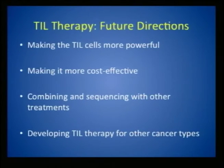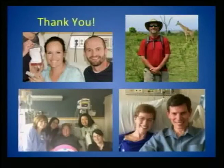And then one thing that we're actively working on is trying to develop TIL therapy for other cancer types. And so none of this would be possible, none of anything that you hear about today would be possible without patients who are willing to take a leap of faith during a very difficult time in their lives to participate in clinical trials. And so patients like you are what makes this possible, and you're also the reason that we do this.